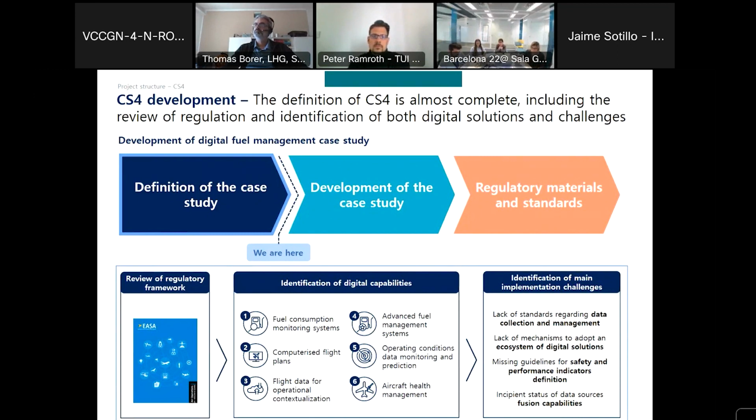Then we are also missing some guidelines in terms of safety and performance indicators definitions. So yes, in the regulatory, we hear about SPIs, we hear about indicators. Some of them are mentioned even, but we always stay at a very high level, and we need to bridge this gap between this initial nomenclature, very high level, into how are we actually computing these indicators and monitoring them.